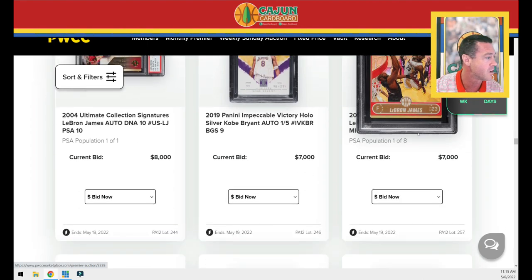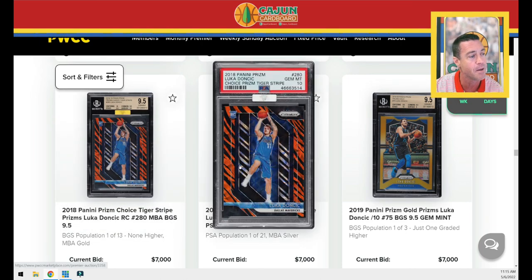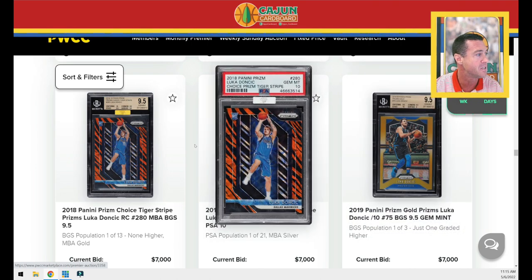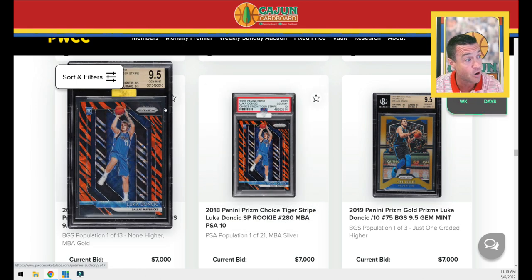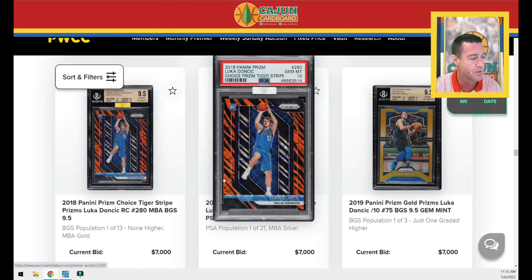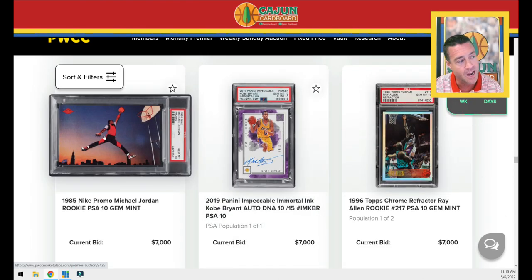Black Refractor, LeBron Chrome. Sorry, I'm going a little bit quicker now. I've got to move a little bit here because this video is long. How about this? 2 Tiger Stripe. This is a Doncic row, right? We've got a gold second year. We've got a Tiger Stripe 10 and a Tiger Stripe BGS 9.5. These cards will be interesting. They both have NBA stickers. The 9.5's got a gold and the 10's got a silver. So confusing. They're both at 7, which means nobody's bid on them yet. But this is going to be interesting to watch these 2 Tiger Stripes go at it, like 2 tigers fighting. The Nike Pro Bowl from 1985, Jordan PSA 10.